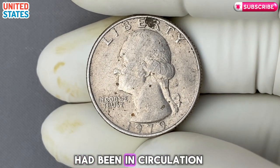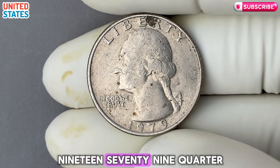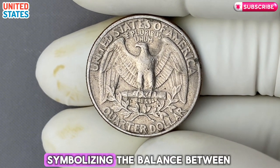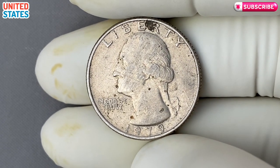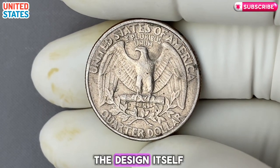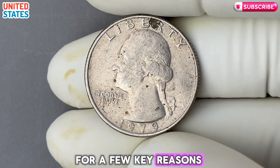This iconic design had been in circulation for nearly half a century by 1979, but the reverse side of the coin is where things get interesting. The reverse of the 1979 quarter showcases the traditional eagle in flight, holding an olive branch and arrows in its talons. This design, symbolizing the balance between peace and defense, had been used on U.S. quarters for many years. The motto, E pluribus unum, out of many, one, is also inscribed on the reverse, reinforcing the unity of the United States. Although the design itself wasn't radically different from previous years, the 1979 quarter still holds a special place in American coinage history for a few key reasons.